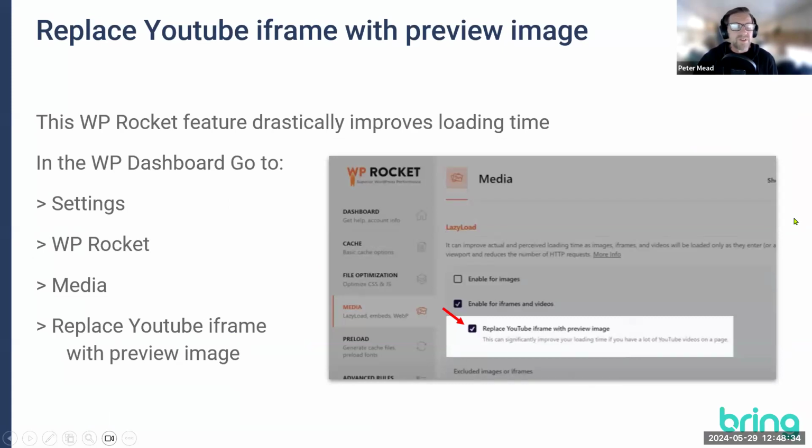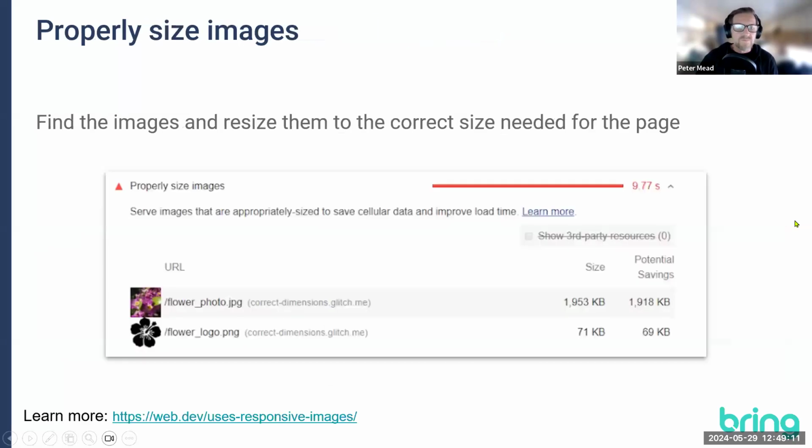YouTube, right? What you can do is replace the YouTube iframe. YouTube is embedding an iframe. The iframe needs to load, so it needs to ping the third-party website. It needs to ping YouTube and be able to load that and verify and begin the video. Essentially, it's trying to begin the video in your page as your page is loading. So you replace the iframe with a preview image, which gives you a preview of the video. Then when you click the preview image, it goes and loads the video, right? That's a big speed improvement right there.